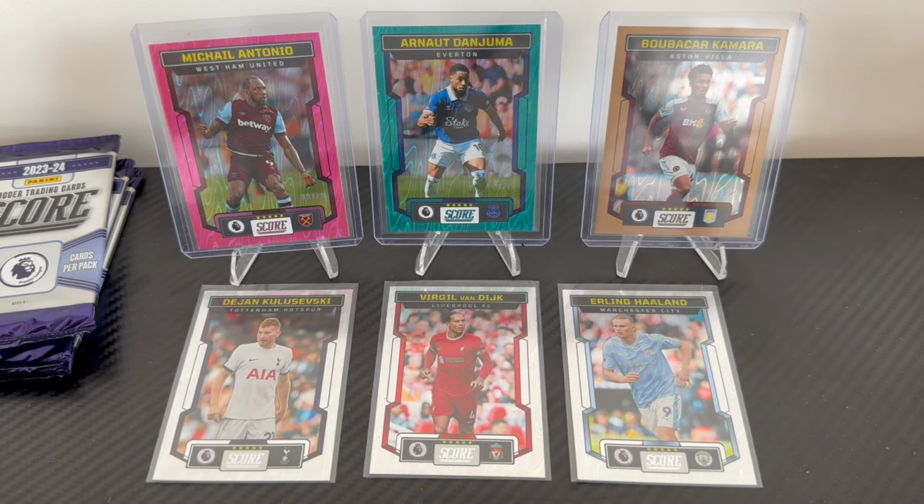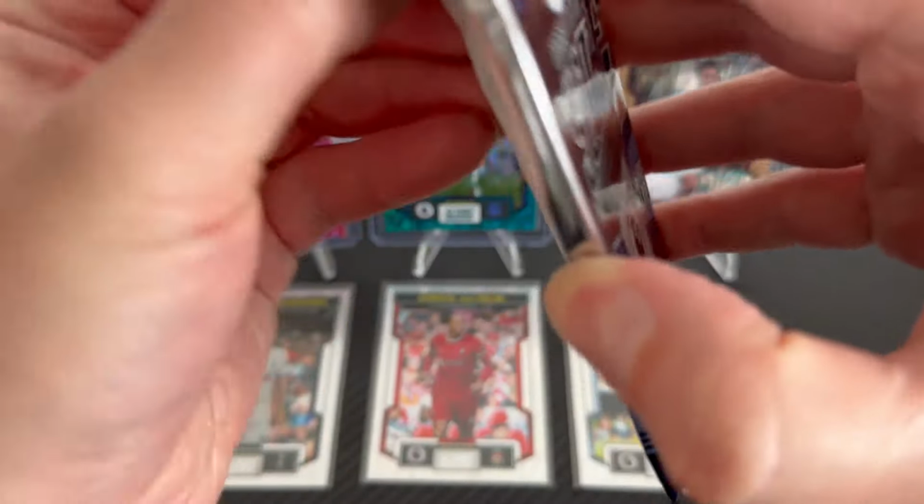Right, five packs now, people. Two of these will have silver parallels inside. So here we go, people.